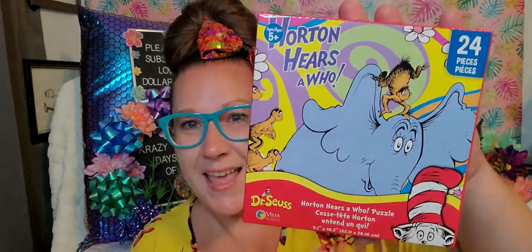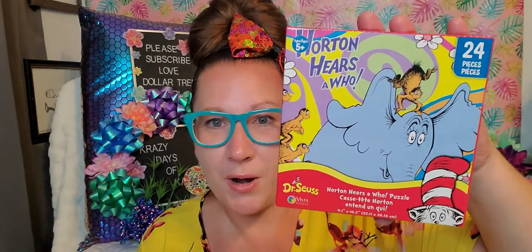Then I found puzzles, and they had an entire section of brand new puzzles, put out on the shelf bright and early in the morning. And they were all Dr. Seuss puzzles. And I was like, what is going on? So here's a 24-piece Horton Hears a Who puzzle.